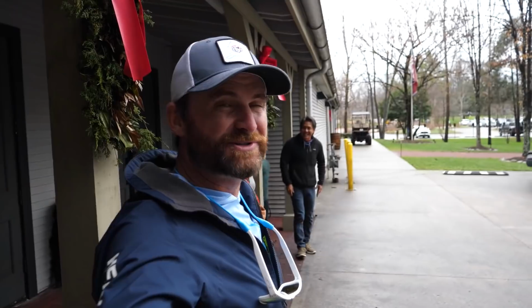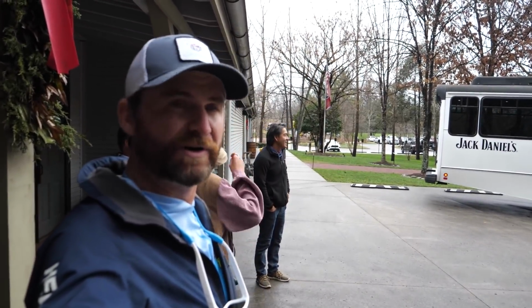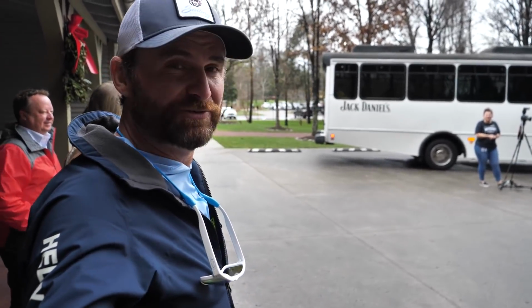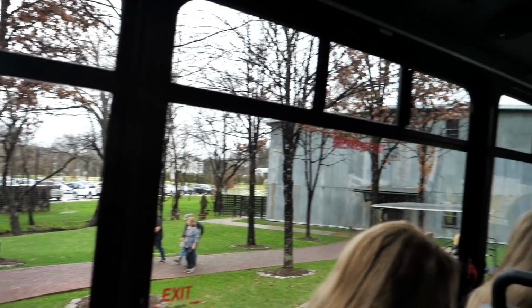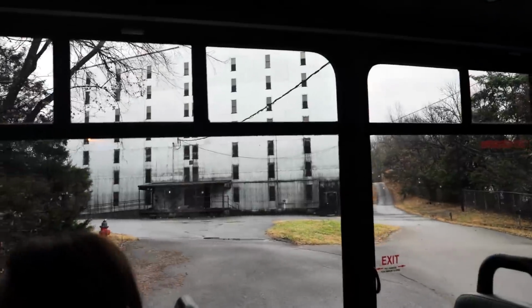All right, so we're starting the tour. It's 90 minutes, costs about $30 depending on which tour you want to do. So we're gonna go get in the bus. They're gonna take us around. So every drop of Jack Daniel's in the world is made right here. The Jack Daniel's property is quite massive. We took a bus drive to the end of the property and took the tour walking back.